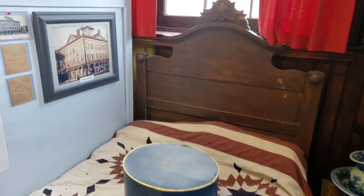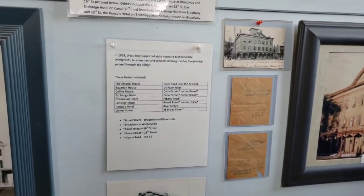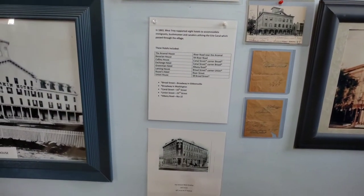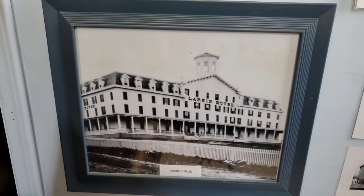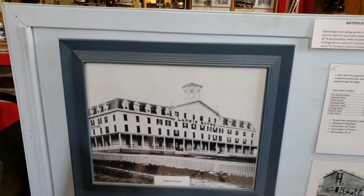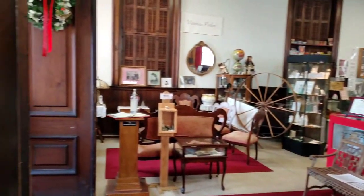Now I'm not going to go through every single thing in here, but I will go through most of it, so you guys can get a really good idea of what this place has. This is located just off Broadway, next to the police station in Watervliet. So feel free to come down here and check some of this out.